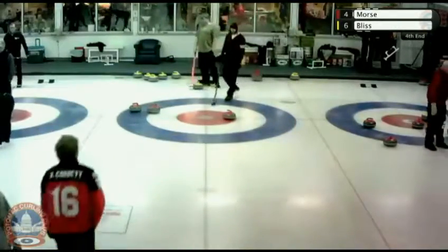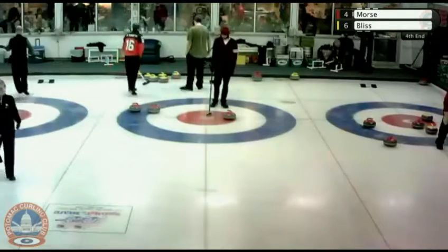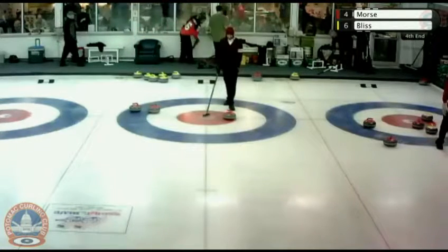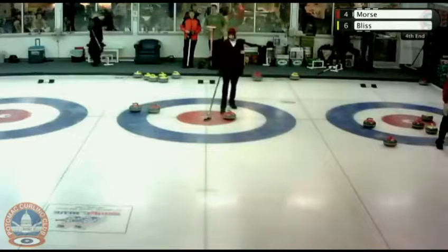Now there are 3 red rocks in the house. Did not get the outcome that he expected, ended up crashing on the guard, moving the guard into the house and losing his rock. Same weight.